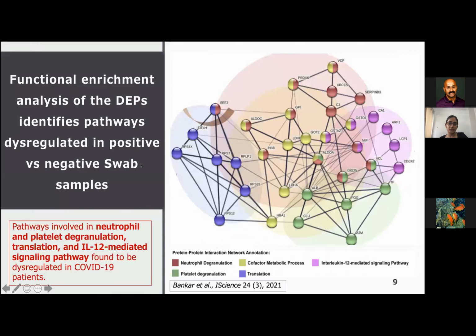Further, functional enrichment analysis of differentially expressed proteins led us to identify some pathways that were dysregulated in COVID-19 patients: neutrophil degranulation, platelet degranulation, then interleukin 12 mediated signaling pathway, and host translation mechanism. Again, these all correlate with the clinical symptoms of COVID-19, and deeper analysis would help us understand the disease pathophysiology better.